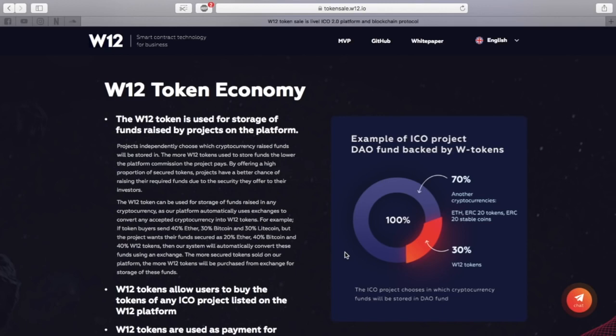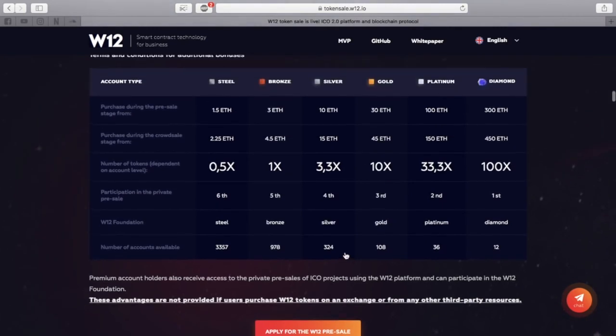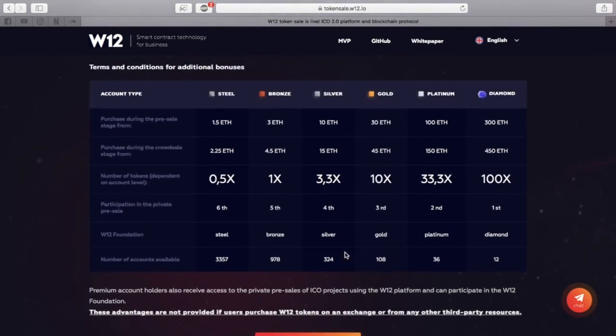Below, you can calculate how much you could gain on this platform. There are 6 stages of advantages here: wooden, bronze, silver, golden, platinum, and diamond.